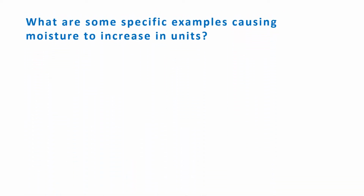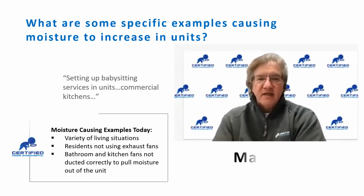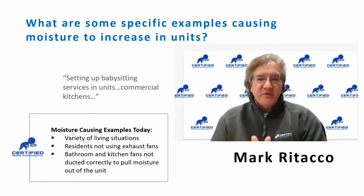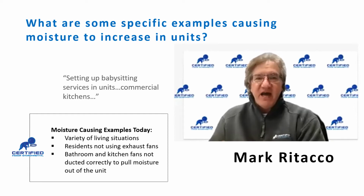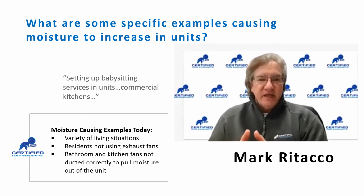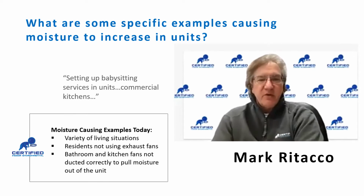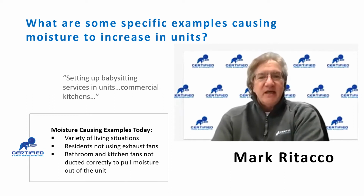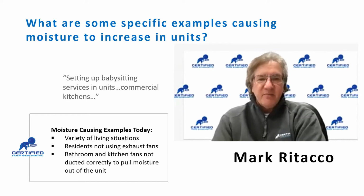Hey, Mark, what are some specific examples causing moisture to increase in units? A lot of places are setting up babysitting in these units, so they've got a lot more individuals in that unit throughout the day, just because there's no daycare. We were in a unit the other day, and they had 7 people actually living in the unit. These units aren't designed for 7 occupants, and all the moisture from cooking throughout the day and showering is putting so much moisture into the air. Some of the places we go into look like they're using it as a commercial kitchen, because they're boiling water all day long and cooking. All that moisture is going back up into the air.